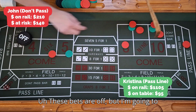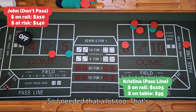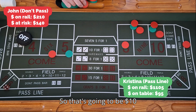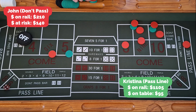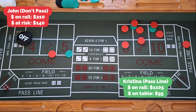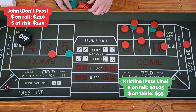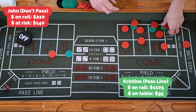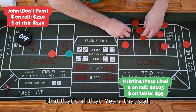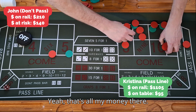These bets are off, but I'm going to win my no 9 and no 10 right now. So I needed that a lot too. So that's keeping you in the game. Yes, it is. So that's going to be 10 and 40, and then it's going to be 10 and 30. All right, so I just want to make sure that that's all my money there.